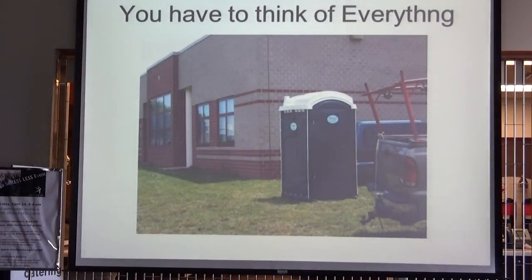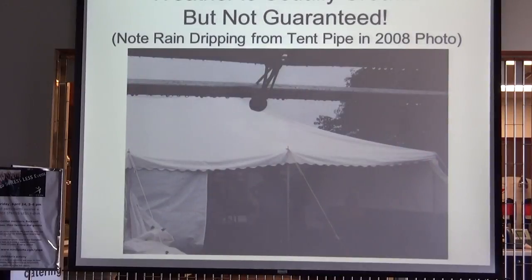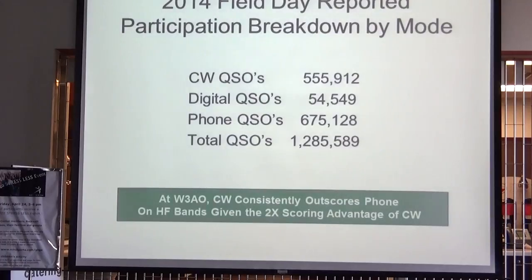And there are some other things you have to remember. Enough said. And the weather is not necessarily always good. If you look closely at this slide, you can see the raindrops on that pipe in the foreground. And we've had some pretty severe weather in some years. One year we came very close to losing our tent. Next slide.